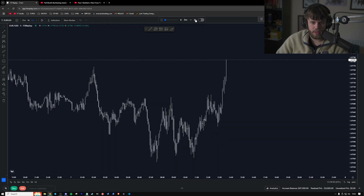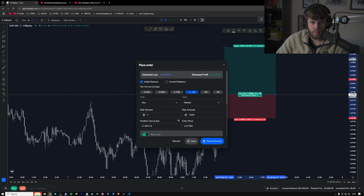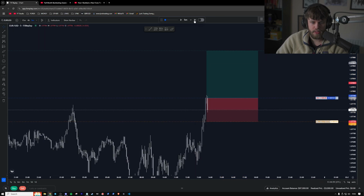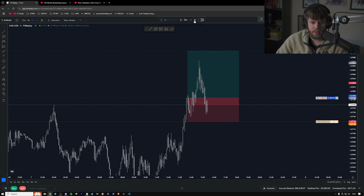Okay, so this is another one that could continue the momentum. There we go. Stop loss below, take profit at 1 to 2. Let's play this one out and see if we can get TP.